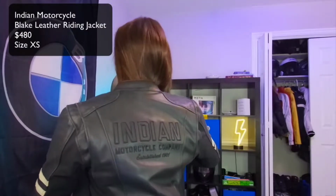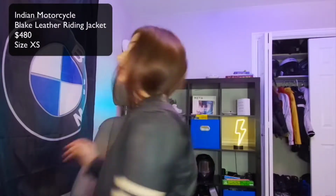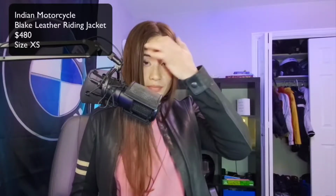Then after modeling for Revit, I modeled for Indian Motorcycle. And check this out. This is an Indian Motorcycle jacket. Did you see that? It is Indian Motorcycle branded. This is the jacket that I wore on the shoot. So if you see pictures of me riding the 2022 FTR 1200, this is the jacket I was wearing. They let me keep it and I love it.